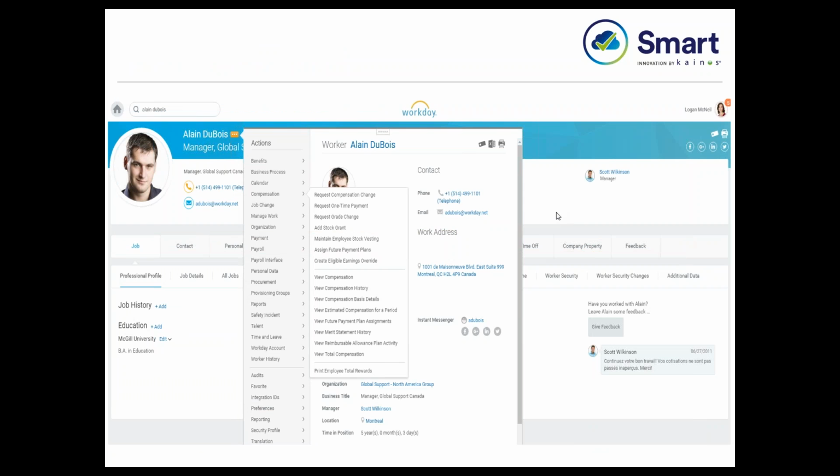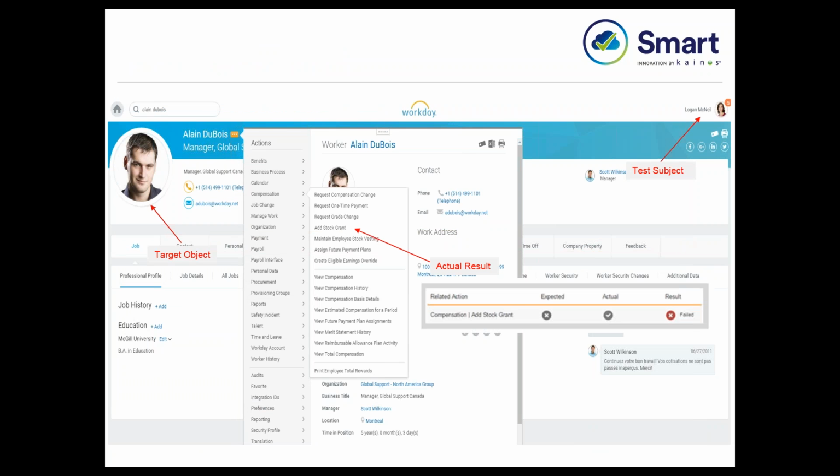Similar to what we've seen earlier, we have our test subject. This is the screenshot Smart has taken from my Workday tenant. Our test subject is Logan McNeil. Our target object is Alan Dubois. And we can see now that we have an actual result, that we were testing compensation add stock grant. Our expected result was that it should not be available to Logan McNeil, but we can see that within Workday it is actually available, and Smart would mark this as a fail.